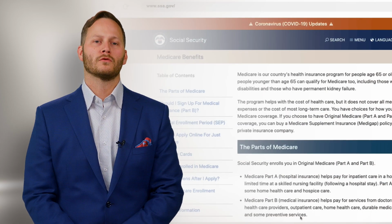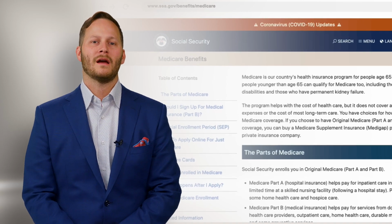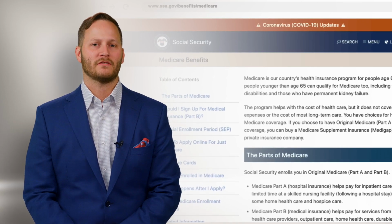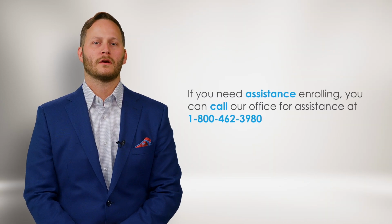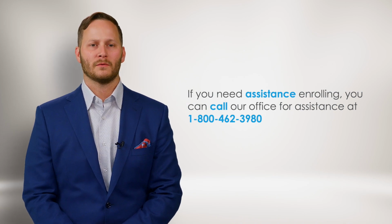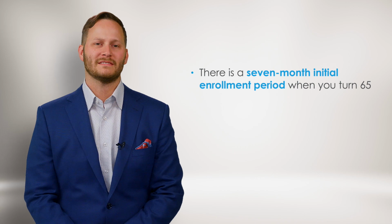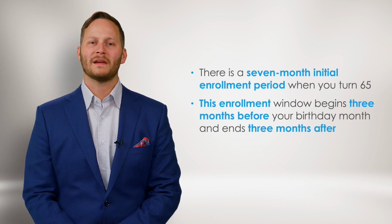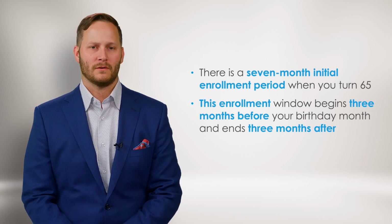You can visit your local Social Security office or save time by enrolling in Medicare on ssa.gov/benefits/Medicare. If you need assistance enrolling, you can call our office at 1-800-462-3980. There is a 7-month initial enrollment period when you turn 65. This enrollment window begins 3 months before your birthday month and ends 3 months after.